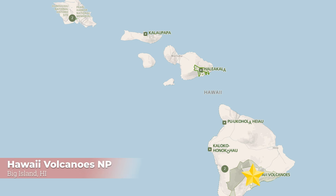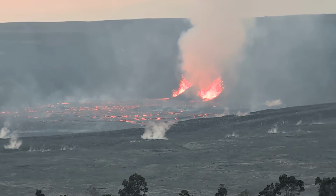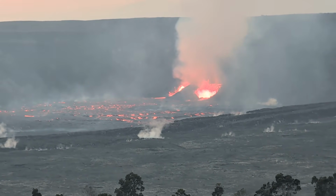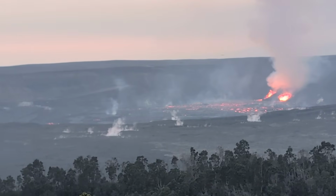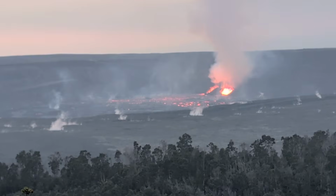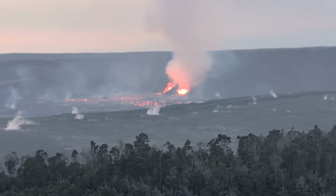Okay, leaving Maui, we'll head to the Big Island, home to 4 NPS units. The big guy is, of course, Hawaii Volcanoes National Park. As the name implies, this park is all about the volcanoes. Of the Big Island's 6 volcanoes, this park protects 2 of them, Mauna Loa and Kilauea, the latter of which is considered to be one of the most active volcanoes on Earth. In fact, depending on when you're watching this, there's a good chance Kilauea is erupting right now.